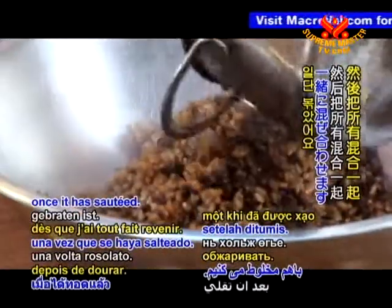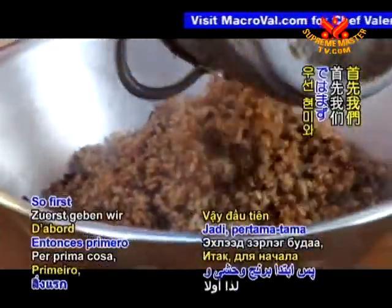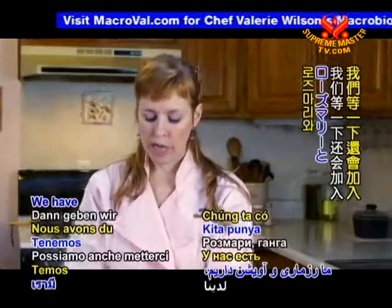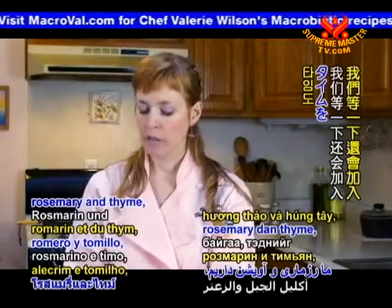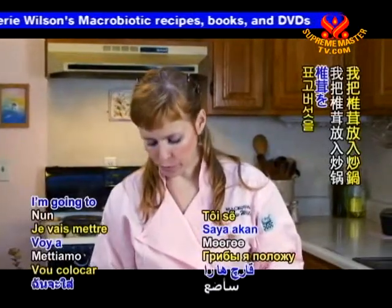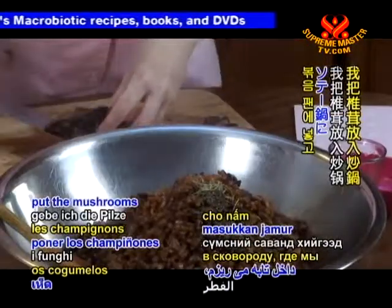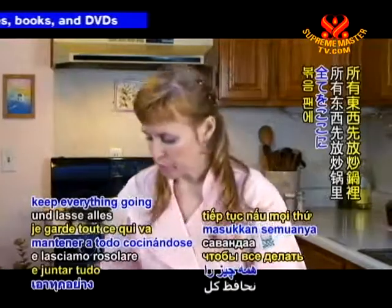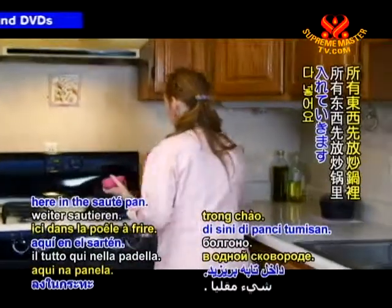I have a nice big bowl, and we're going to mix everything together once it has sauteed. So first you put the wild rice and brown rice in there. We have rosemary and thyme. That's going to go in there. I'm going to put the mushrooms into the saute pan. Keep everything going here in the saute pan.